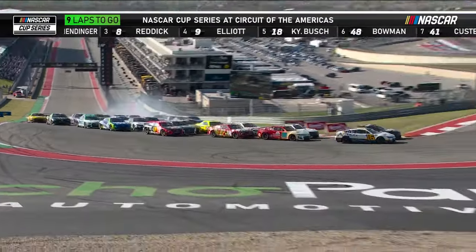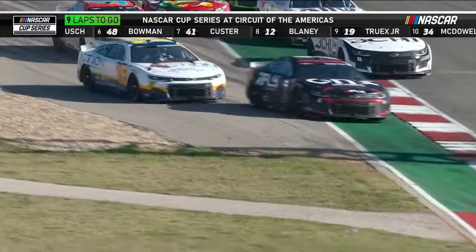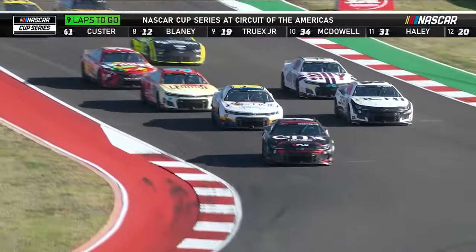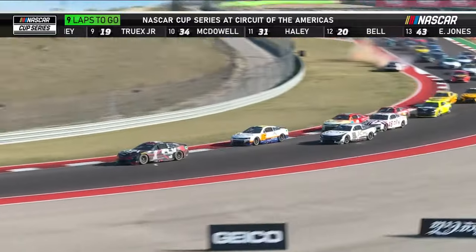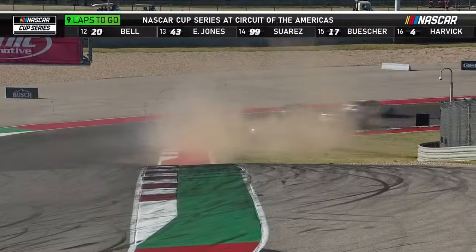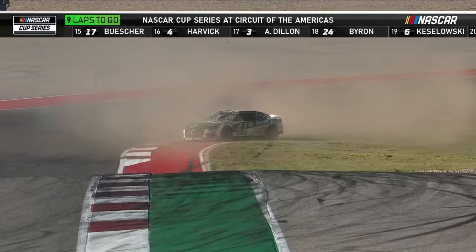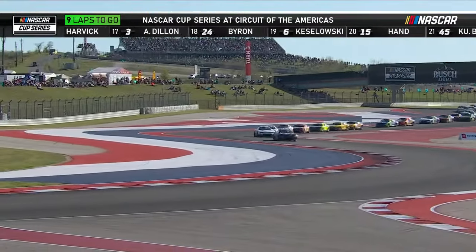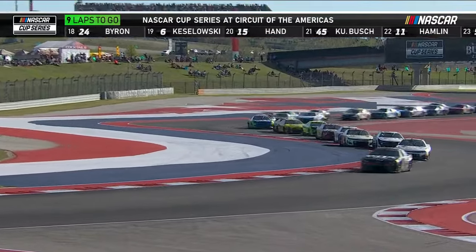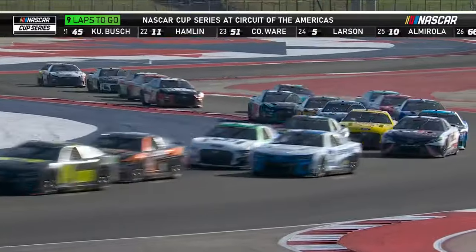Christopher Bell's had some rear lockup. Chastain and Allmendinger, they trade paint. Somebody's around and off coming down the hill. Cloud of smoke and a hearty Cole Custer. Tough break there. And he is rolling. We will stay green.